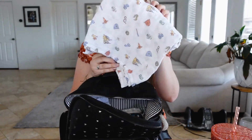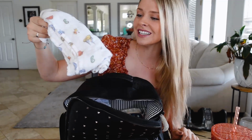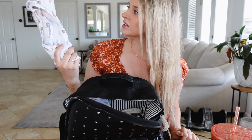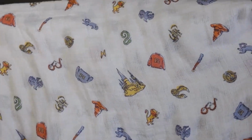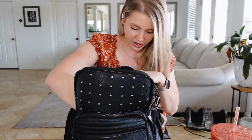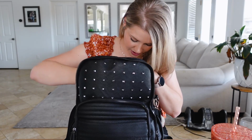I have a Harry Potter swaddle. It's an Aiden and Anais swaddle from my sister-in-law because she's amazing. Hi, Brooke. And it's Harry Potter, obviously. We've got wands and a sorting hat and glasses, Ravenclaw. We have a lion, a snake, all the things. It's super cute. Okay, and I carry that in there, obviously to swaddle the baby, but it's great if we're at a park. I can lay it down to lay the baby down. Got a couple more diapers just floating around in here.